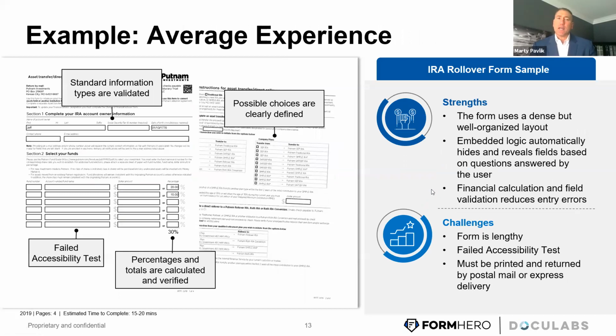So now this next slide is a little better average experience for the consumer filling it out. You see some standard information types that could be validated. Possible choices are clearly defined, and you even have some of those calculations. But going back to that customer experience, if you're rolling over an IRA, for example, and you have an existing account at this brokerage, you would fully expect a more personalized experience. What I mean by that is you'd have some of this pre-populated already: name information, address information, social security number, what type of investor you are. So it really fails that personalization test.